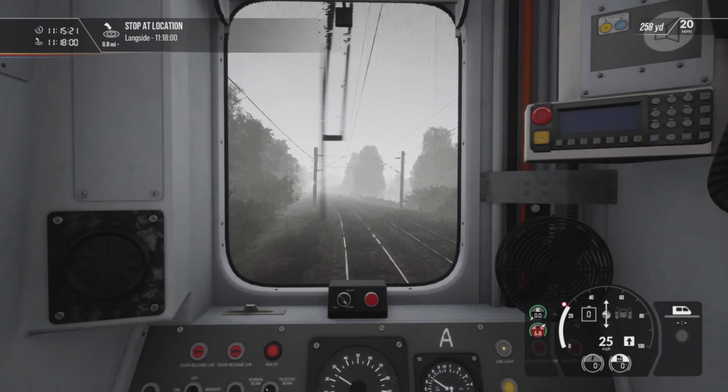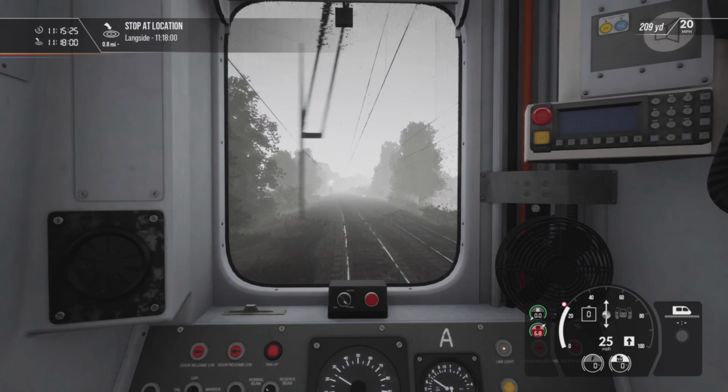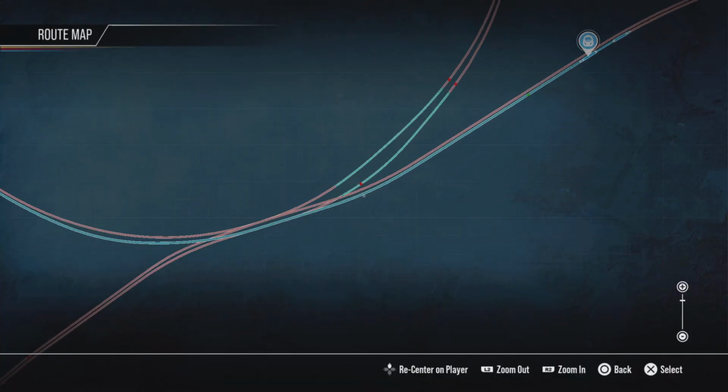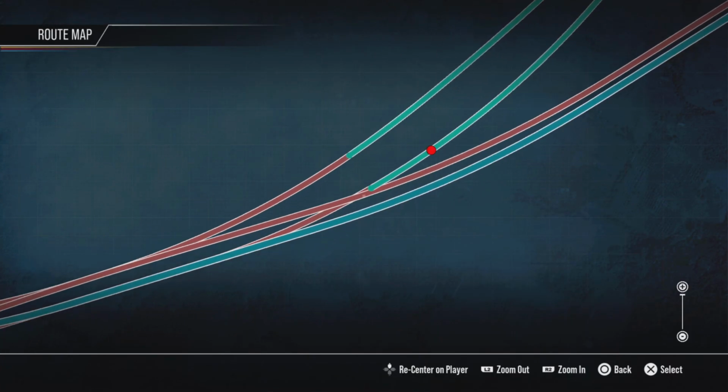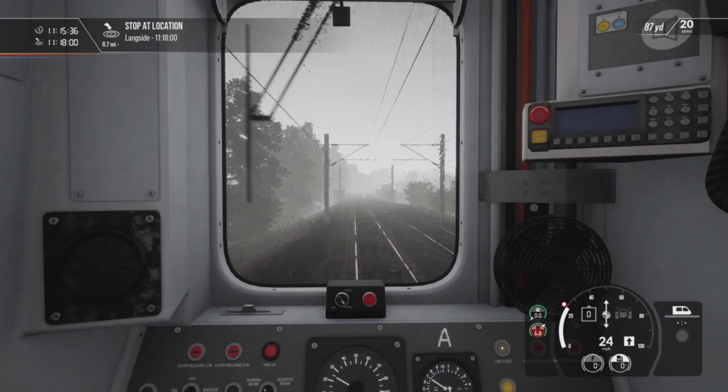Point eight now to the Langside. Obviously it's fairly slow around here as we're going over all the points and tracks. And we should see Cathcart Station in a second as well. We go very... I mean, look at that. Look at the platform, it's literally almost on this bit here. It's very close.